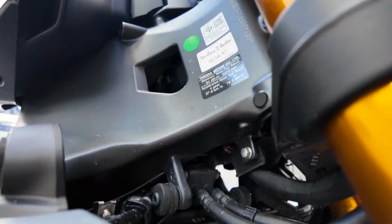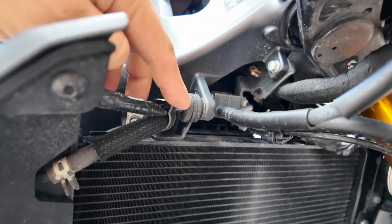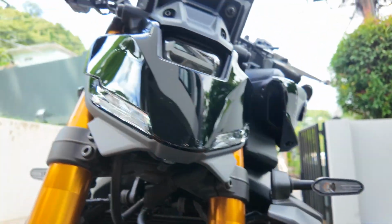Okay, next up we're going to loosen these two radiator mounts here and the one on the other side, and then this thing right here.